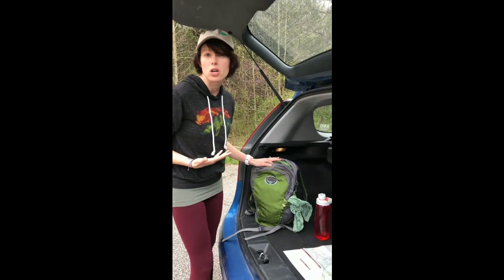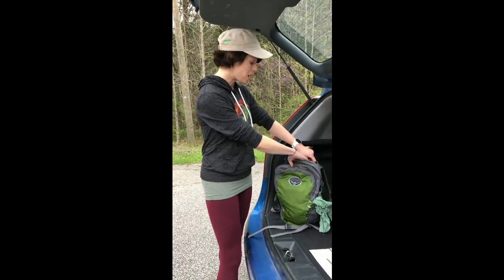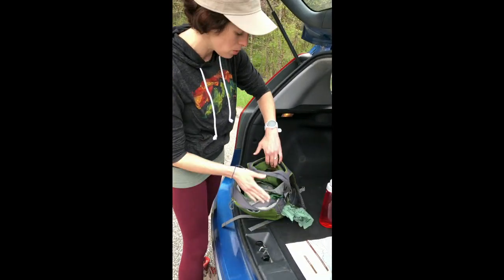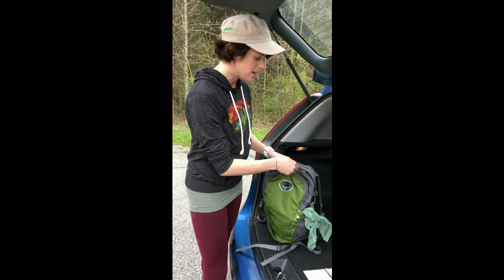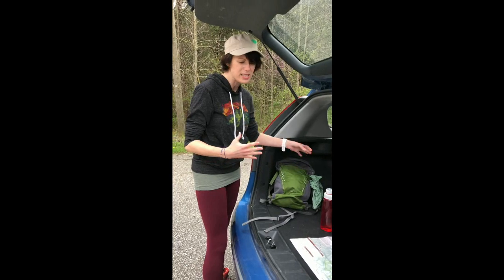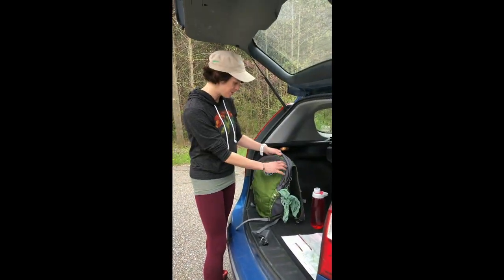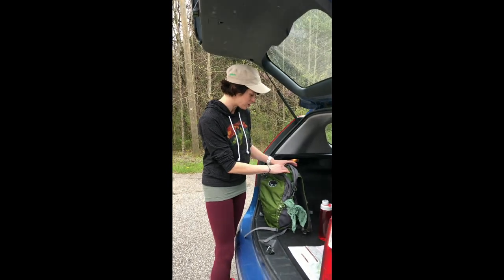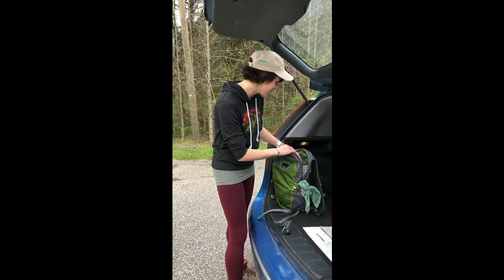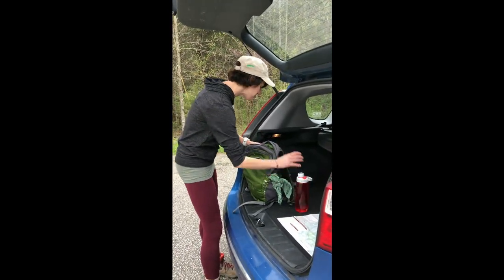If this was a longer hike, like something 7 or 8 miles, I might bring one of those bladders. This backpack has a compartment here to hold the bladder, and a bladder is kind of like a big plastic thing that holds water, and there's a tube, almost like you would use if you were doing scuba or something, like a big straw, and you get a drink out of that. But today, for a short hike, I'm just going to carry a bottle of water.